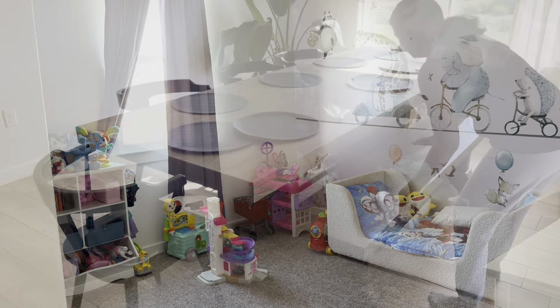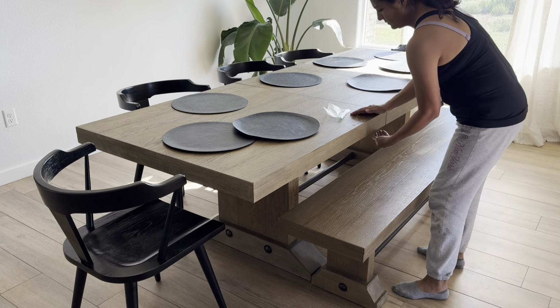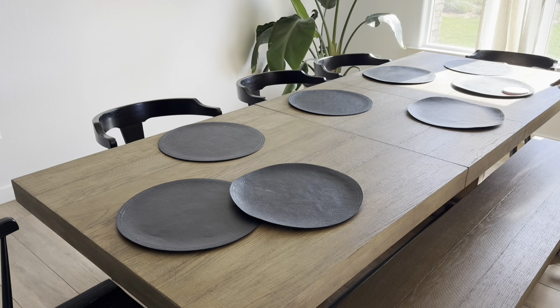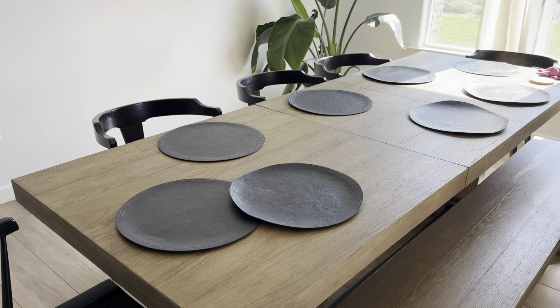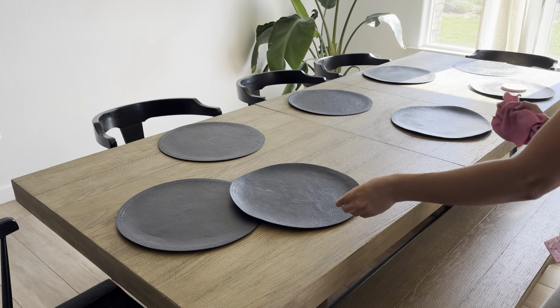So that's all cleaned. So now we're moving on to another day. Unfortunately, that was all I was able to get done that day. So on this day, I'm just going to be cleaning up the dining room and also doing some other tidying up. I'm just wiping down the placemats and then wiping down the table as well. And I'm just using a wet microfiber cloth.